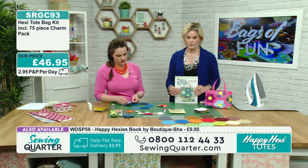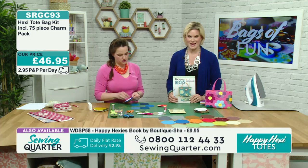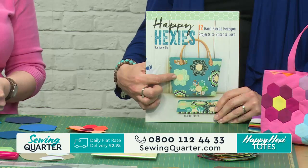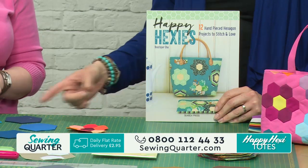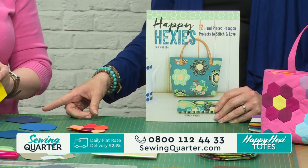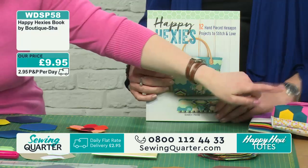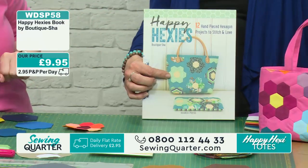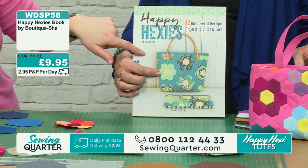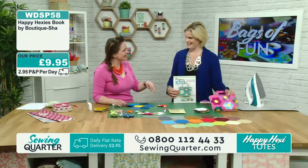Now, on the front of the book, and this is where the inspiration for this show came from, your Happy Hexies, these Hexies are more like the size of the hexagons we're sewing at the moment. They're larger ones. On the bag? No, those are these. Oh, it's exactly the smaller bag. Yeah, exactly the smaller bag. I thought it looked bigger on there, didn't you? I was surprised when I made it. I went, oh, look, it's really dinky.